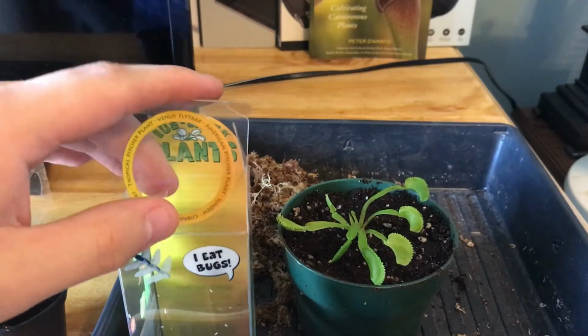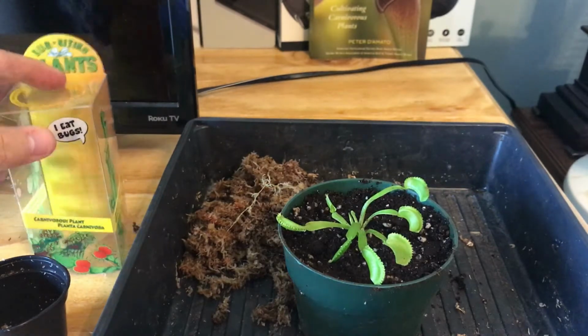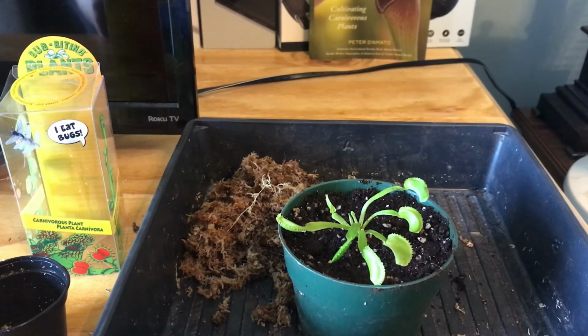This is me rescuing another fly trap. Except this one here is not nearly as garbage. I'm actually happy about this one. I didn't save it for the sake of saving it. I saved it because it's a Dente. So yeah, that's about it. What else do you want?